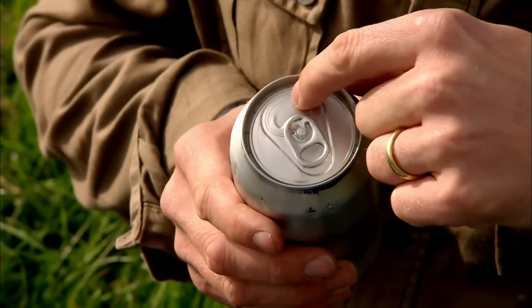This weak section here is designed to be strong enough to keep the fizzy drink contained within, but weak enough so that by hand, without any sort of machine, you can just rip it open. This has to fail at a set limit. It has to fail predictably.